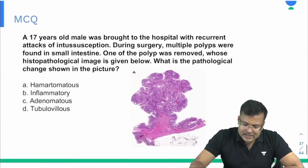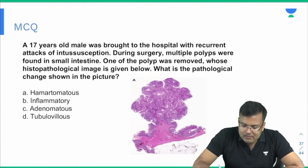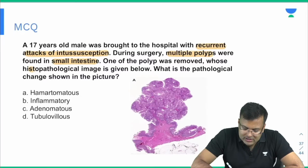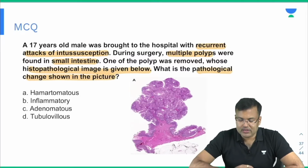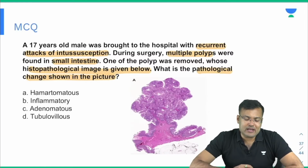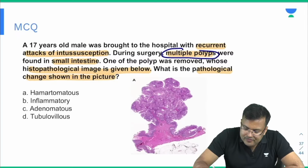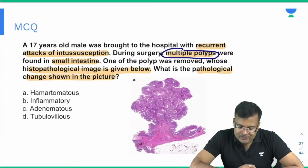Now next easy question. A 17-year-old male brought to the hospital with recurrent attacks of intussusception. During surgery, multiple polyps found in small intestine. One of the polyps was removed, whose histopathological image is given below. What is the pathological change shown in the picture? Okay, so guys, this patient is having recurrent attacks of intussusception. Why? Because of multiple polyps. Clear? Tell me which syndrome patient is suffering from.